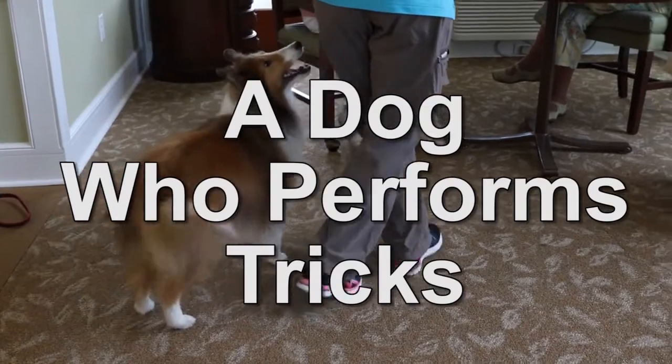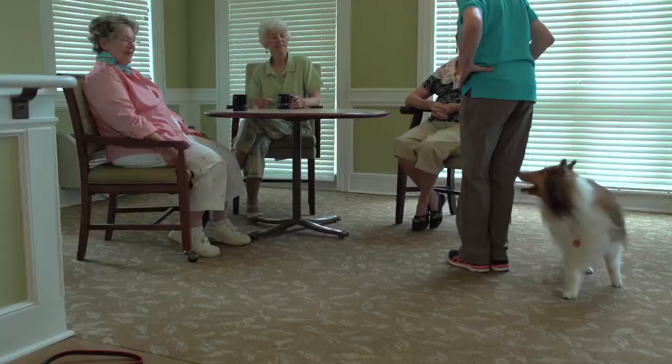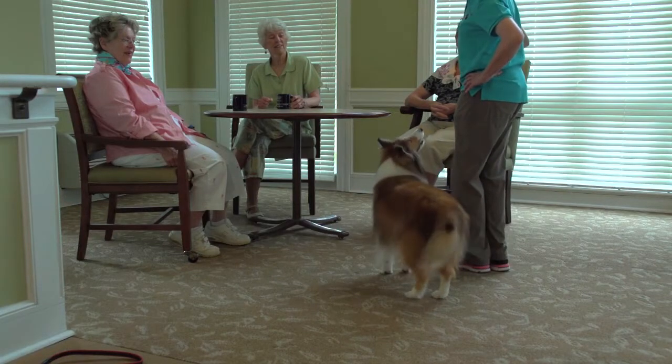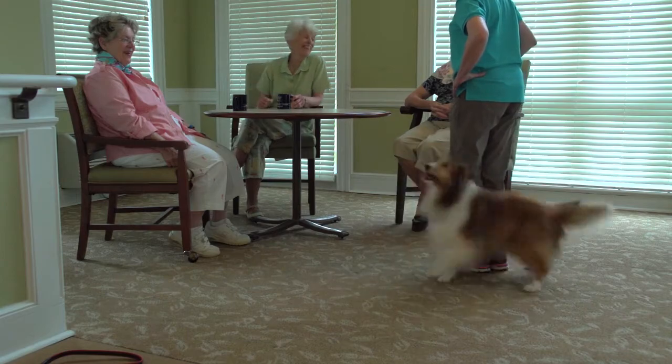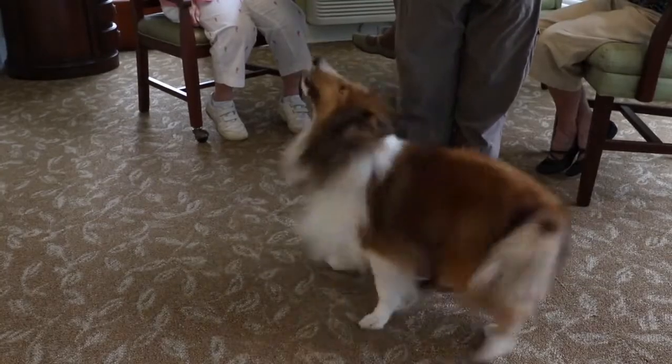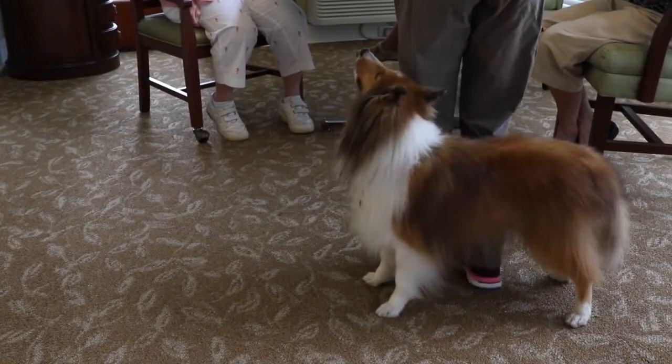Some dogs prefer to do their therapy work from a distance. This dog loves to cheer and entertain people by doing tricks. This is just as beneficial as a dog that loves to be petted and sometimes reaches people who are afraid of or allergic to dogs better than cuddly dogs because they make people smile from a distance.